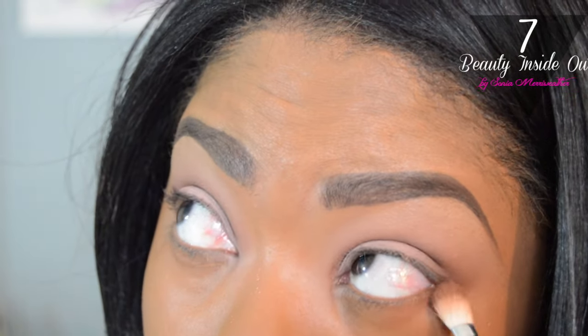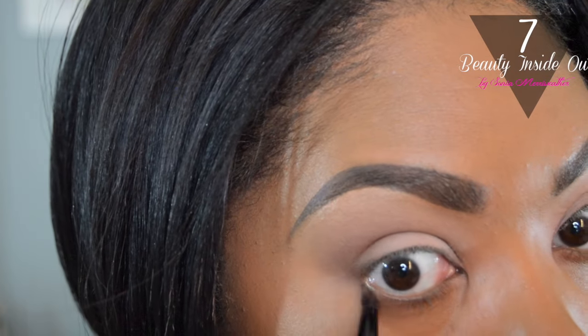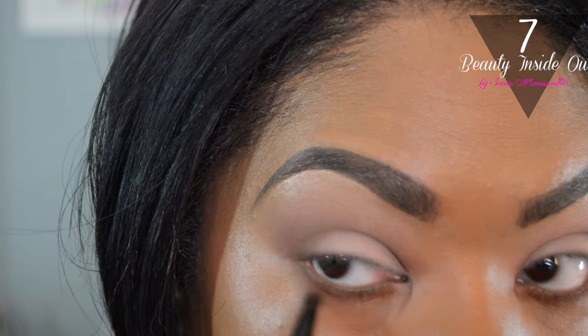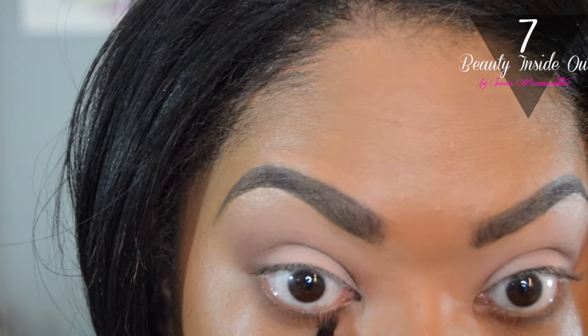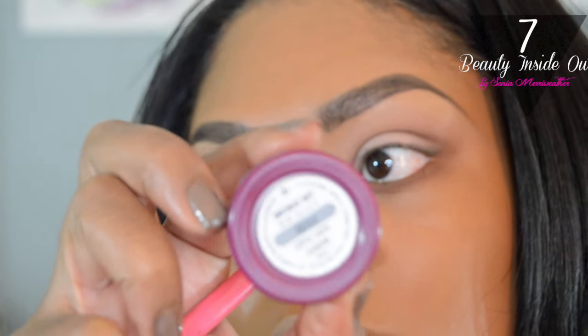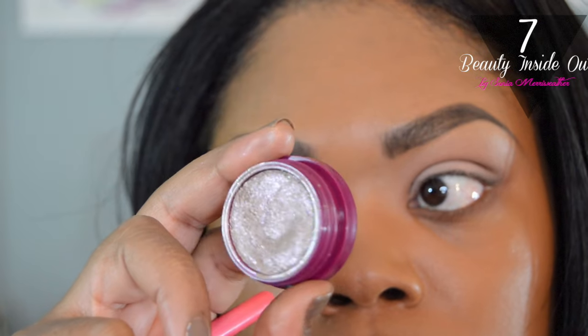So I'm going to go back with the Morphe M433 brush, I believe that's it. And I'm going to use that saddle, and I'm going to kind of sharpen that up on the outer edges, and then I'm going to use a small eyeshadow brush. I'm going to go underneath the eye here or right on the lash line and smoke that out.